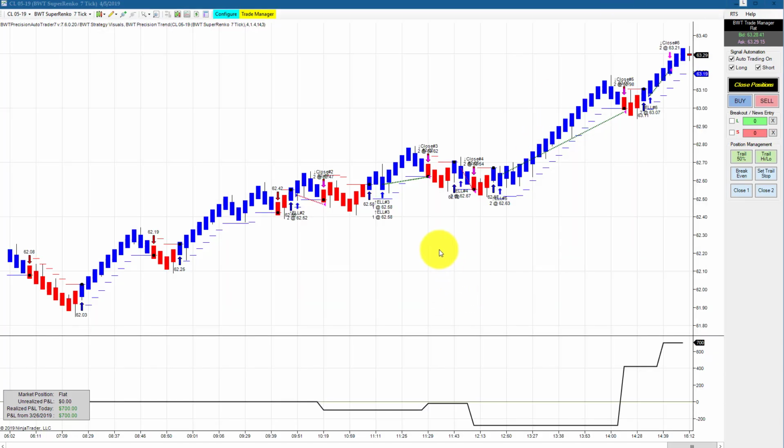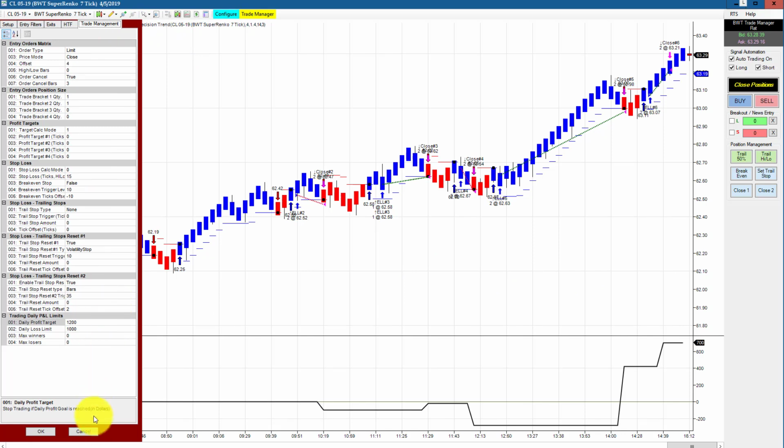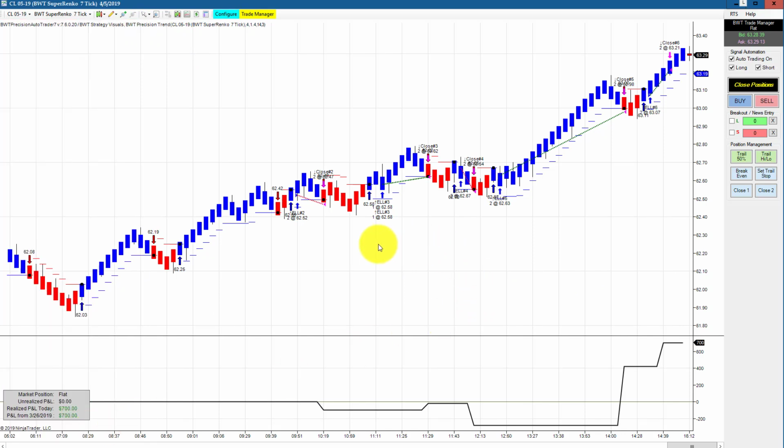Crude oil on just a regular Super Echo 7 tick did 700 for the day. The goal on this one is 1200, so just shy of its goal. It had 2 small losers, and then 2 winners here brought it back from, it looked like it drew down about $250 or $125 per contract.